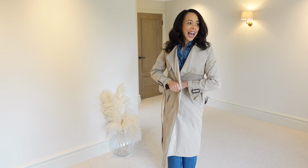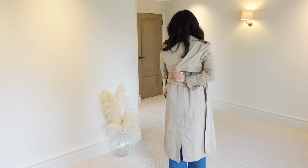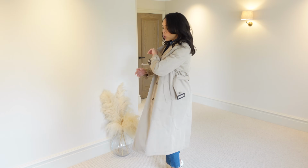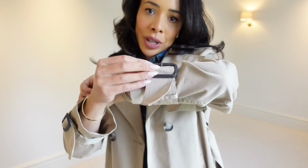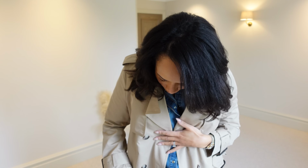I quite like how this one has been done. Now I love at the back, now I can see the belt is twisted, but I love this kind of cape back finish at the very back of the coat. I also really, really like the sleeves. I love the fact that you've got this kind of brown, I don't know if you can see this in the camera, brown leather finish on all of the buckles. So I feel like it's quite elevated.